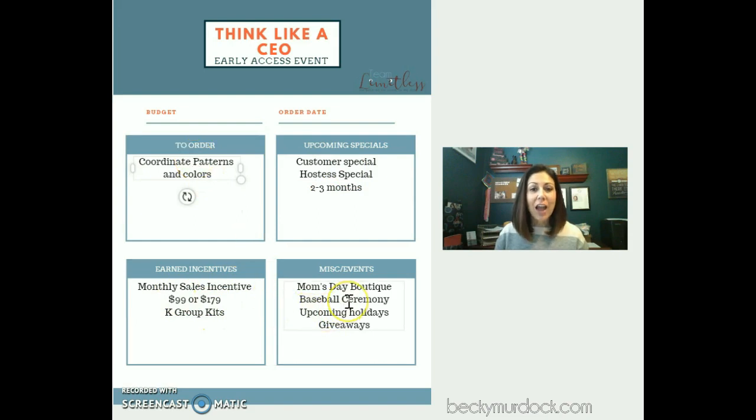To determine what goes here, and then really thinking out in the long term, the next 2 or 3 months, what are some upcoming vendor events that you have or you want to make sure that you have. What are some of these upcoming holidays that you can have products on hand for? And then what are some of the maybe smaller or even bigger giveaways that you're thinking about having? So that is how to think like a CEO with this early access event.